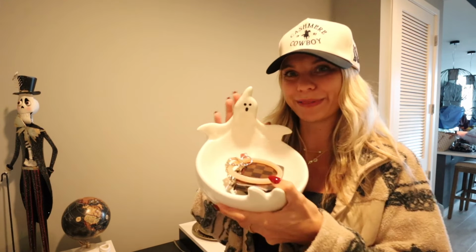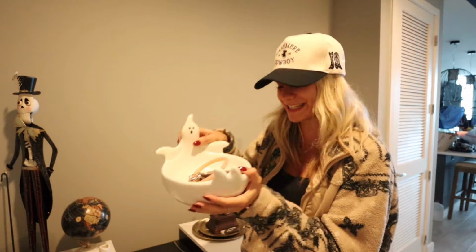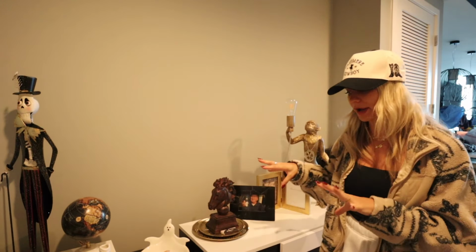See, spooky cute. And I've also temporarily replaced the little bowl that we put our keys in with this cute little ghost bowl that I found at Ross. I just love him. I think he's so cute. He fits in so well right here. I don't have much else going on Halloween-wise.